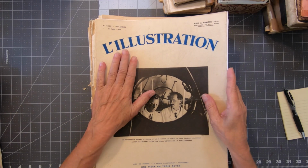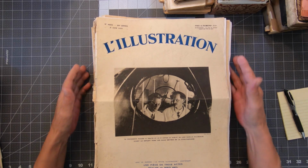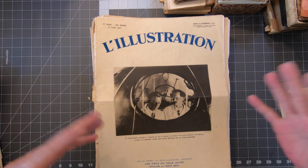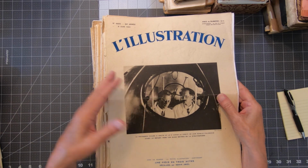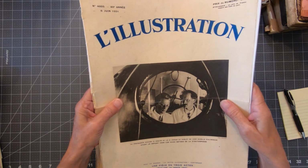They go from 1931 to 1937. That doesn't mean I got 6 years here, but I got a few of these and a few of that. There was a big lot of them. Of course, I grabbed them all, and then just limped my way back because it was so heavy.